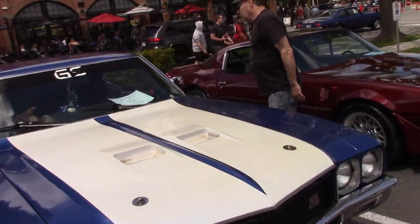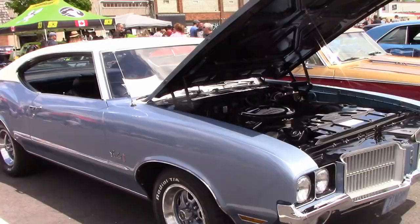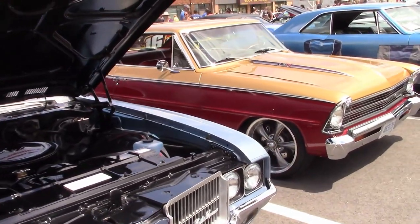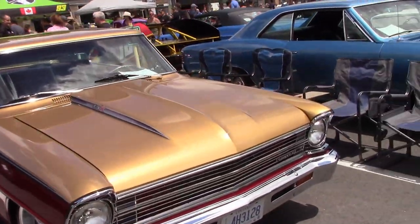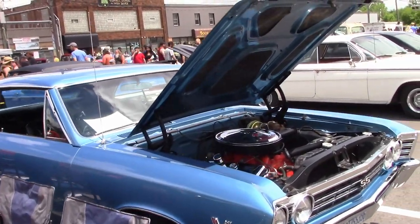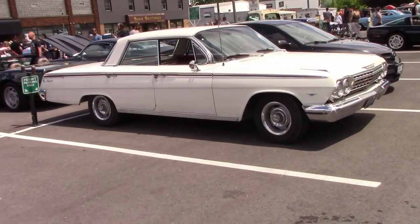This is going to be a long video, perhaps 40 minutes, maybe more. I doubt very few will be willing to stay long with it, but I wanted to get in as many cars as possible. Still, I couldn't get all cars into this video. There were just too many. So here's a look at the 2022 Downtown Chatham Retrofest. I hope you enjoy.